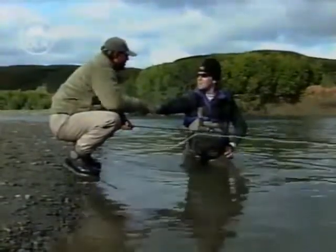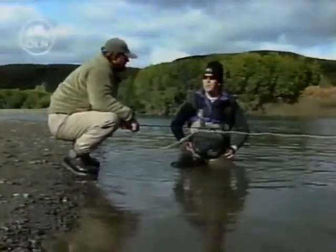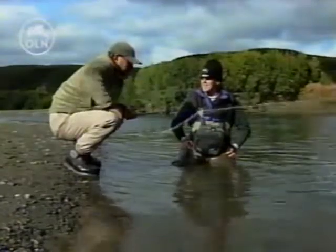Another shower. Tim, thanks a lot. What a day. What a day. Awesome day. Good fishing, good weather, beautiful spot. Thanks a lot. Appreciate it a lot.